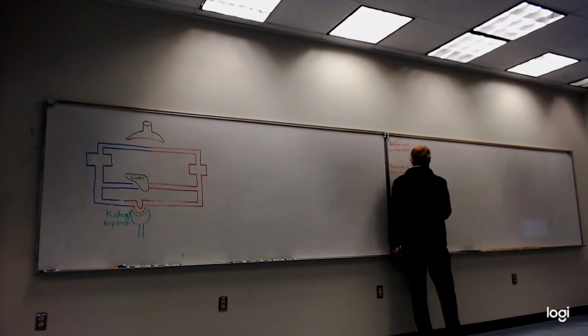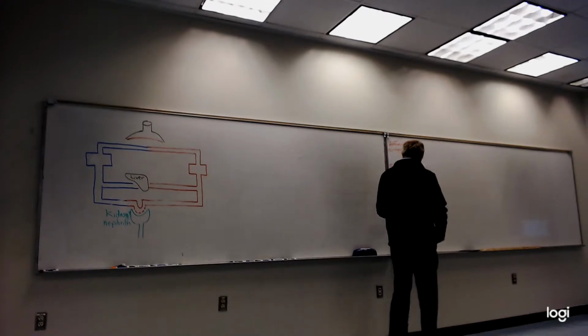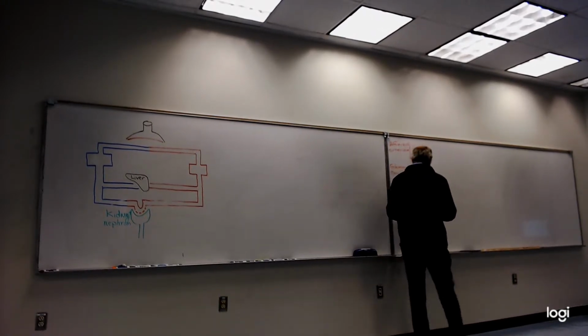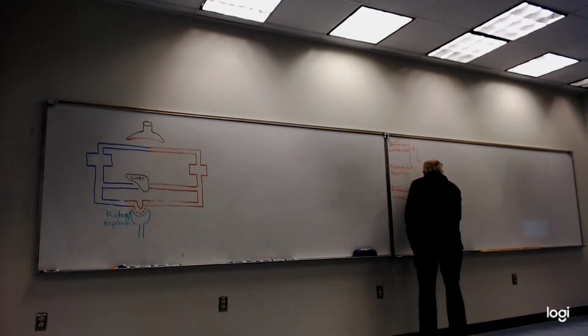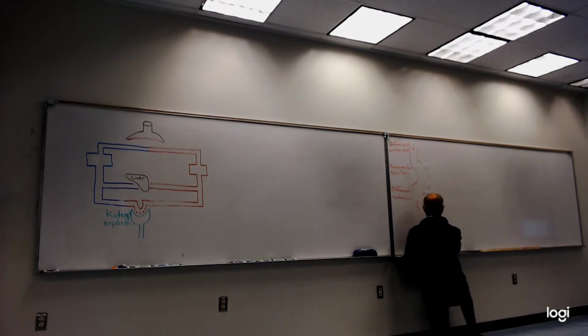So I'm going to represent these large openings simply by this broken, dashed line. And you're going to tell me that these openings are known as fenestrations.